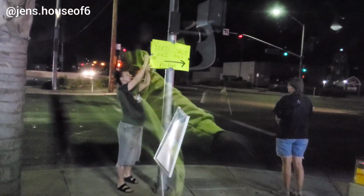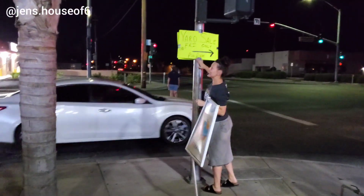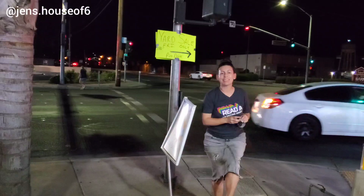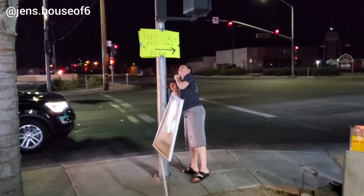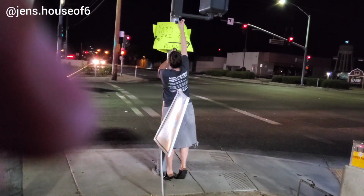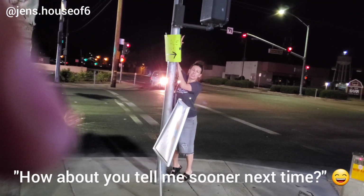You want to come to our yard sale? Buy everything. Cheap. Hey lady! It looks like your arrows are pointing straight ahead, not this way. Just thought I'd say that. Why do you wait till I'm done to tell me? Such violence. This one's fine, it's just this one's not good. Which way is that one pointing? The other one on the other side. Straight. Just unpeel and twist them. There you go. How about you tell me sooner next time?